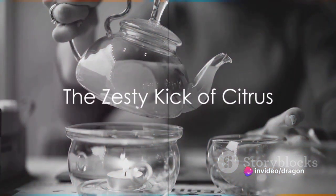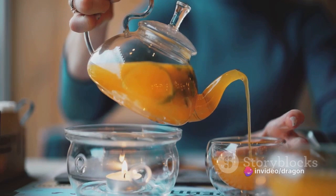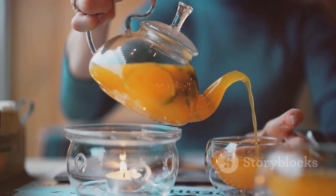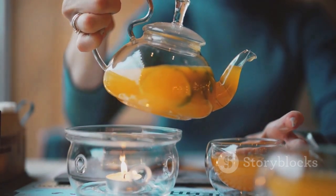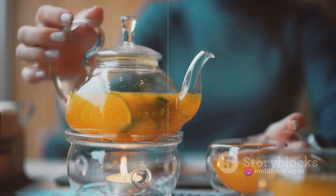Citrus fruits like lemon and orange bring a zesty kick to hibiscus. The bright acidity and citrusy aroma complement the tartness of hibiscus, creating a vibrant and uplifting fusion. It's like a citrus symphony in your cup.